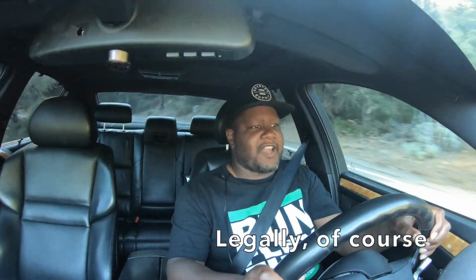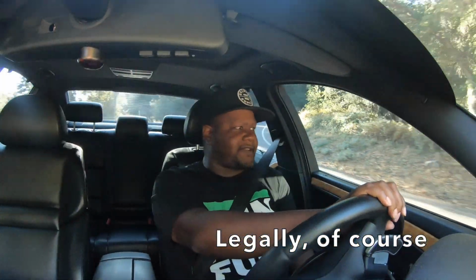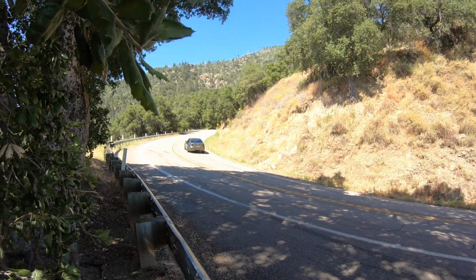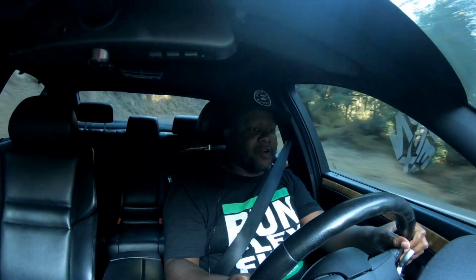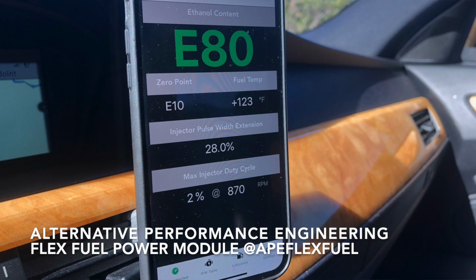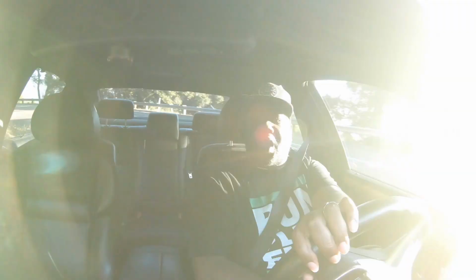As I said, this car does its business at above 100 miles an hour, and if you own this car and you've never given it the opportunity to stretch its legs, you're doing it a great disservice. This particular car is a development vehicle owned by Alternative Performance Engineering. It uses their FlexFuel module, which enables the car to run full E85. It also has a Momentum Metal Productions cold air intake and a BPM Sport tune.